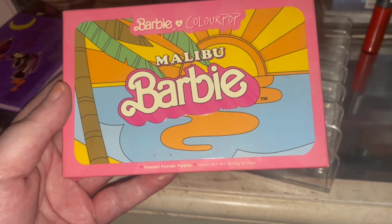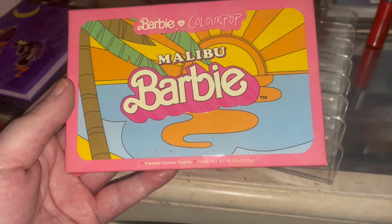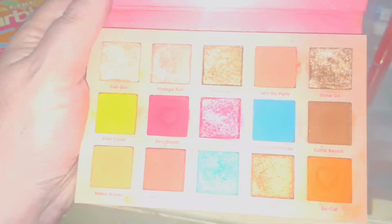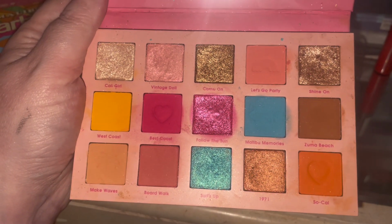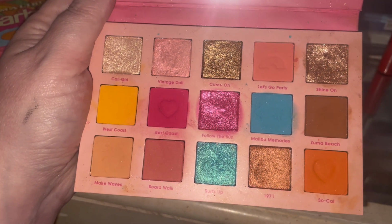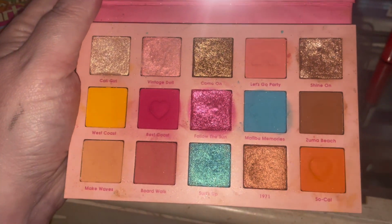I didn't use this for such the longest time, but then I created some beautiful looks with it. Let me show you what it looks like. How stunning is it though, guys? It is absolutely beautiful. So yeah, definitely staying around the collection. So yeah, they're my favourites, and they stay on that little plastic thing there.